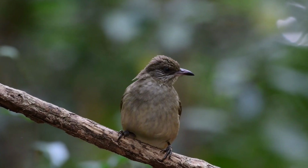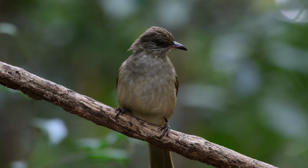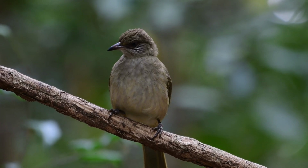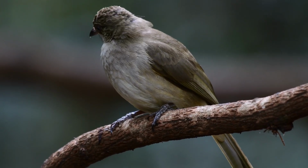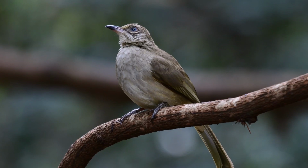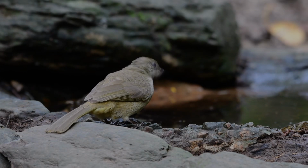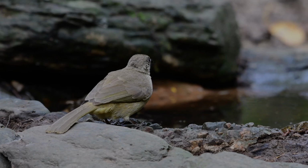Today we meet the Streak-eared Bulbul, and I think you can see why. The Streak-eared Bulbul is a dull brown bulbul with paler upper parts and grey streaking behind the ear. It may look a bit of a plain bird, but it certainly has a lot of character. This bulbul is a resident breeding bird here and can be found just about all over the country, maybe with a few exceptions.